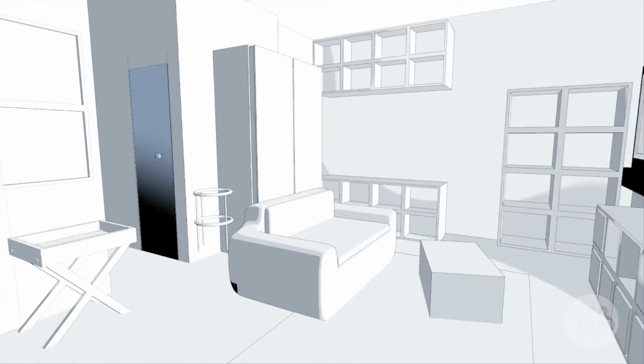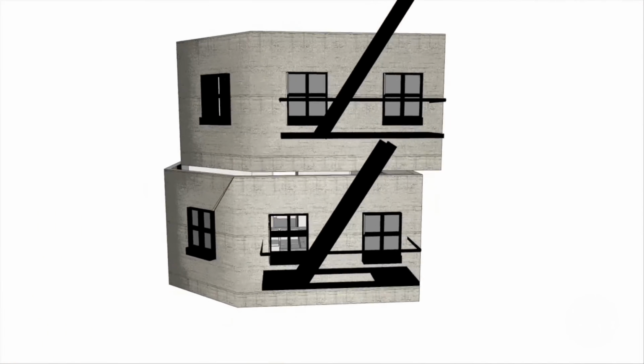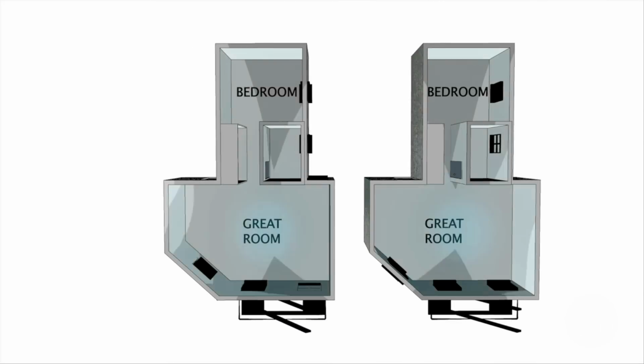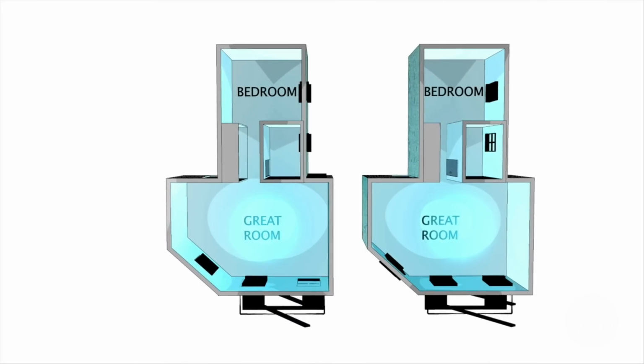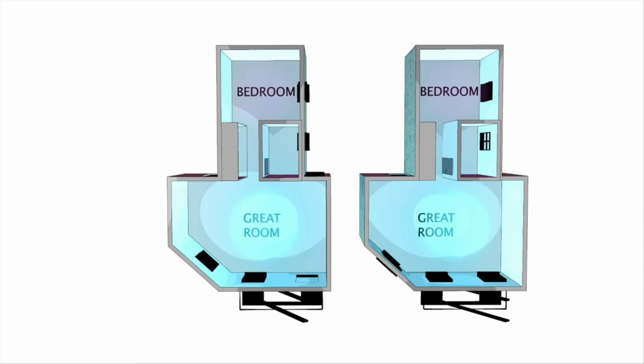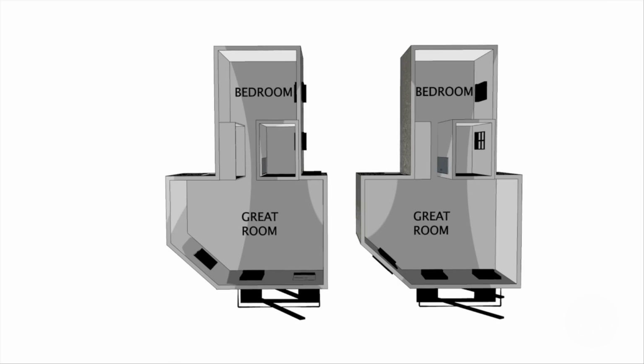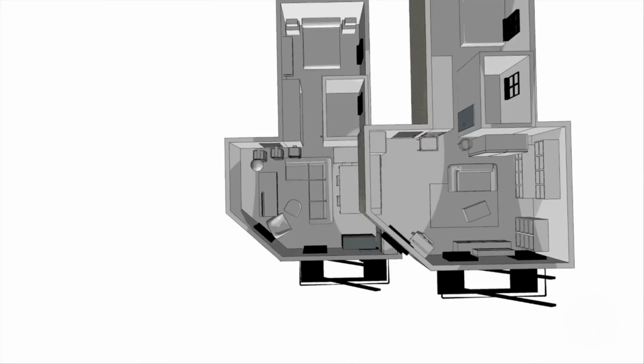In this episode, you're going to see 2 totally different approaches to 3 things. 1, what to do about a main room that wants to do so many things. 2, how to inject style into your bedroom. And 3, creative storage solutions for very tiny spaces.